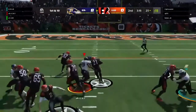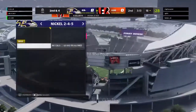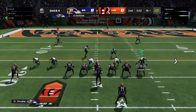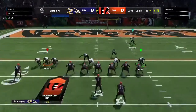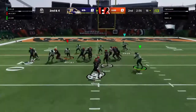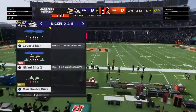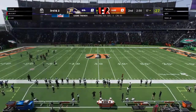From the shotgun again to Elliott. He's able to work free for about six down to the 18. That play wasn't quite as big as the play that preceded it, but still, gotta like the way they're moving the football, partner. Absolutely. Pretty good room to run on that last play. Yeah, they didn't get a first down, but still, you take runs like that each and every time, won't you? And just a couple yards there down to the 17.